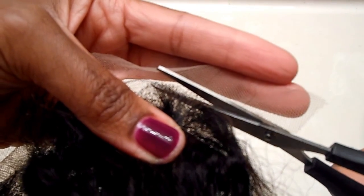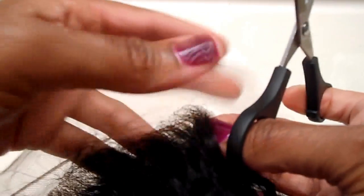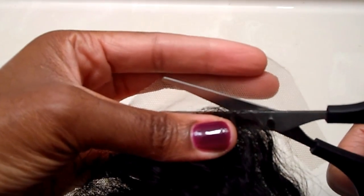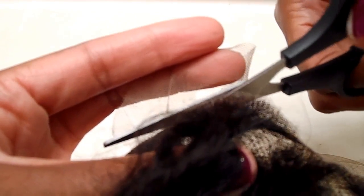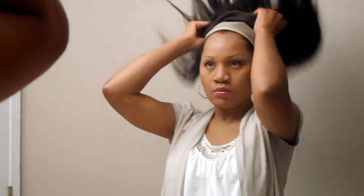I'm cutting as close to the hairline as possible without cutting the hair. And I'm just gently pulling the lace away with my two fingers and holding the rest of the hair back with my thumb. An alternative way to do this is just to pin it down with bobby pins or a hair clip, but that was easier for me.